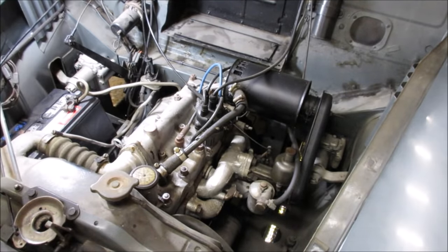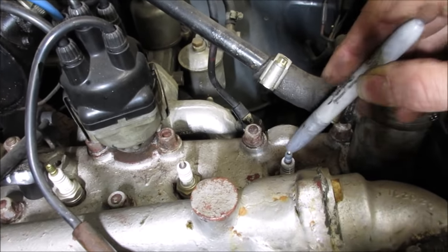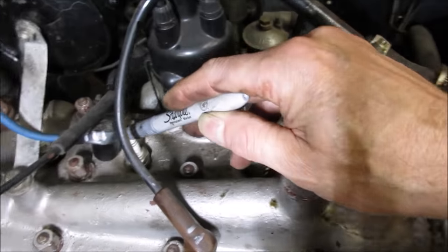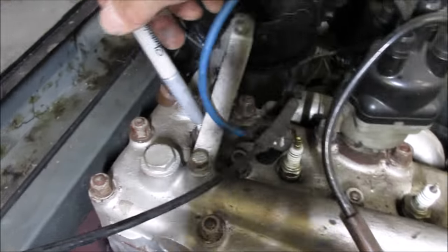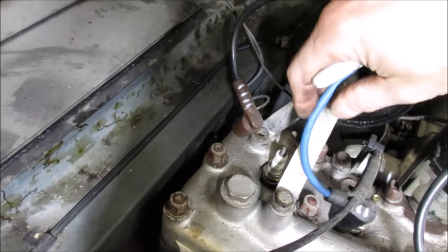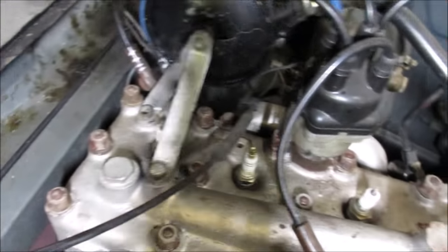All right, let's get them out of there. Might be one of those we're going to go see. All right, that's got a post on top of the plug. That one doesn't. It's open threads. That one's got a post on top. That one doesn't. It's open threads. So I don't know if somebody was just cheap doing maintenance on it and were using whatever they had. Hopefully the whole car is not like that. Let's go see.